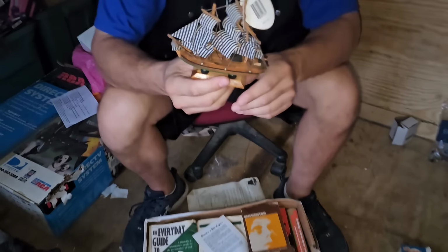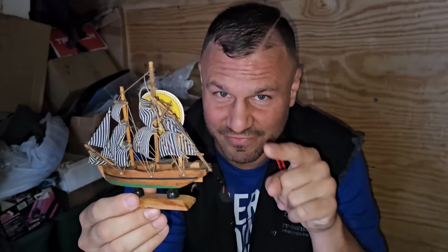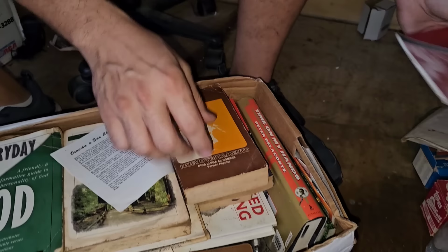Okay, let's see. What is this? Look at that. Is that a ship? This is a ship out of a bottle. Many of you have heard of a ship in a bottle, but have you ever seen a ship out of the bottle? This is even more difficult. To get the ship out of the bottle, all one piece, that is money right there. Look at that. That's rare. Somebody's going to want to buy that for sure.